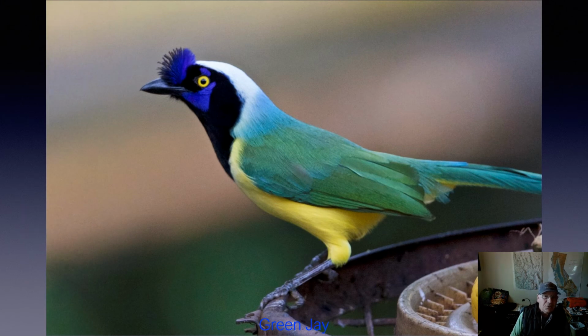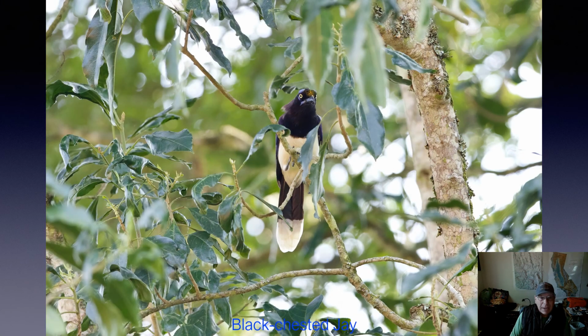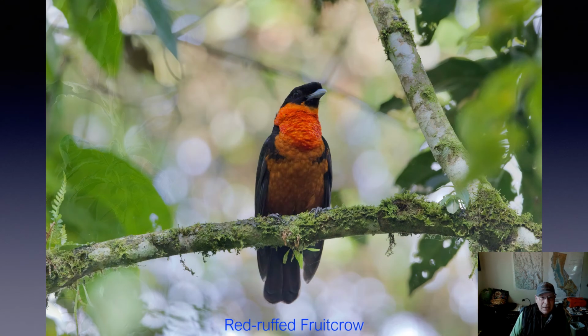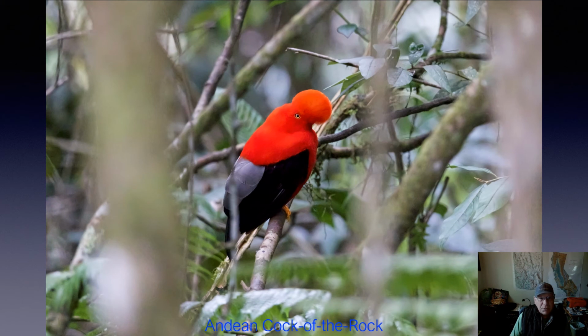Green jay, you find them, I think, in Texas. You can see them, a subspecies, I think. And black-collared jay, and black-chested jays. This is a red-ruffed fruitcrow, big bird, another type of jay. Of course, I wouldn't leave you without showing you an Andean cock-of-the-rock, just a bizarre-looking bird. That's all feathers covering all the way to the top of the bill.